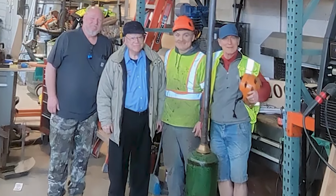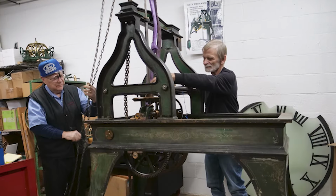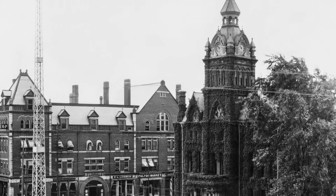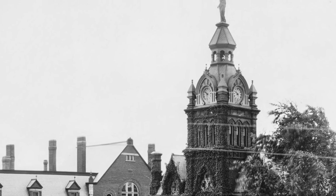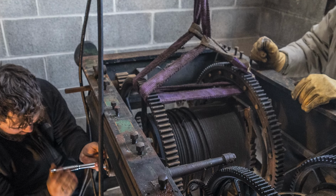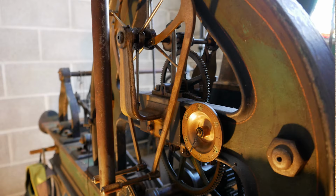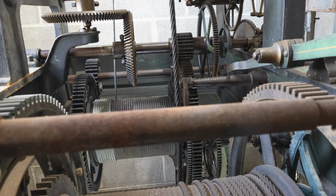Hello, I'm Tom Riddle, and for the past 4 years, I've been working with a team led by Richard Whitmore of the American Clock Shop to restore the Seth Thomas number 18 clock that from 1883 until 1960 was at the top of the Portage County Courthouse. When we started working on the clock, it had stopped working and had rust, dirt, layers of motor oil, assorted dead insects, and other gunk.